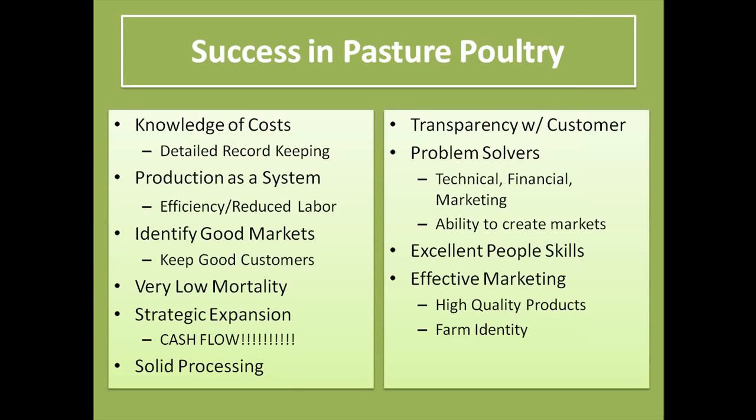And then you got to be a good marketer. You know, if you don't like talking to people, you got to find somebody that does. You have to have the ability to go in there and sniff out and create markets.